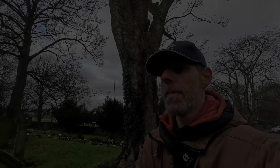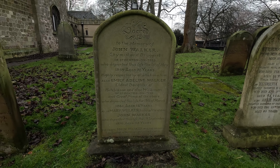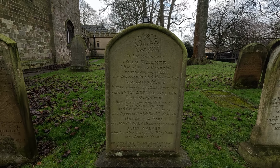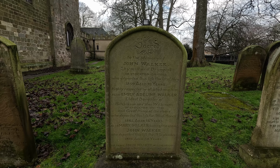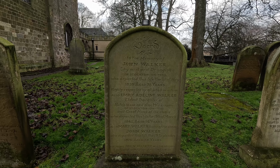So I did tell you that there's someone famous, an inventor, that is actually buried here, and I'll show you his grave right now. Here it is. So here we have the gravestone of John Walker. Now, he was born in 1781 in Stockton-on-Tees, and he was a surgeon's assistant before getting into chemistry. And while he was a chemist, he actually opened a chemist at 59 High Street in Stockton.